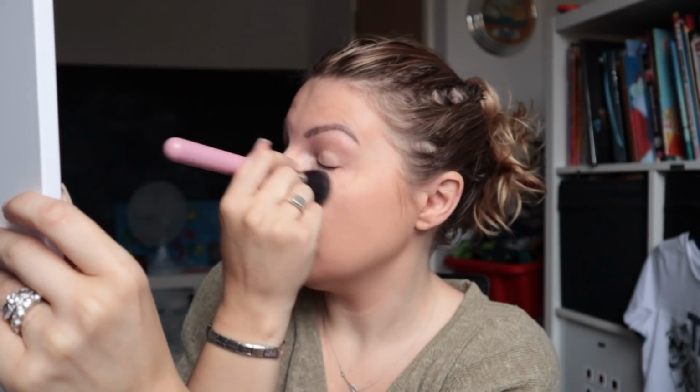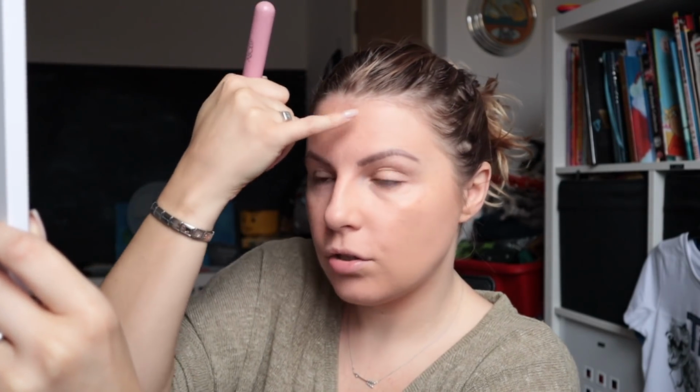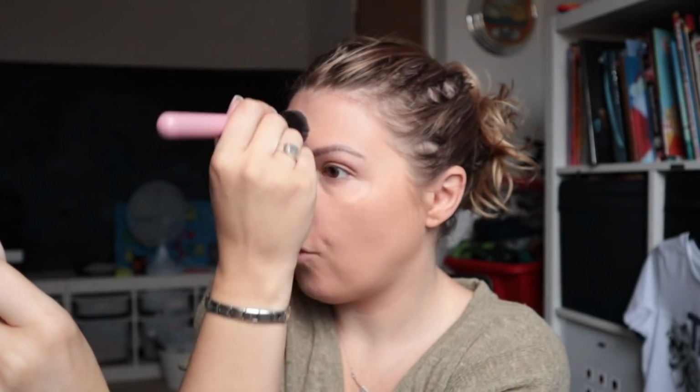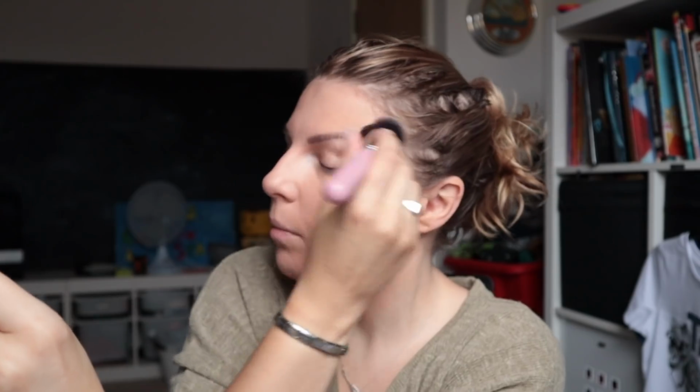I really think that this brush is a winner for this, because also I still have that kind of strange rash from wearing the makeup yesterday. I don't think it's a breakout from the makeup I was wearing, as in the makeup was bad for me. I just think my skin didn't enjoy makeup.